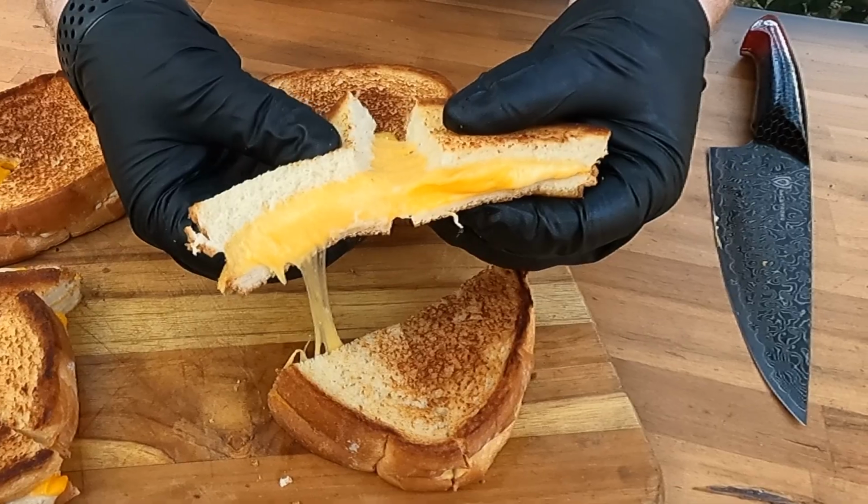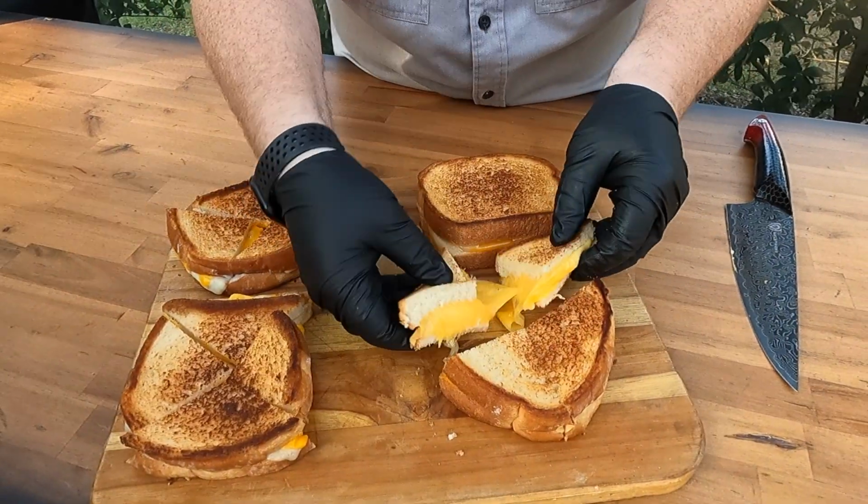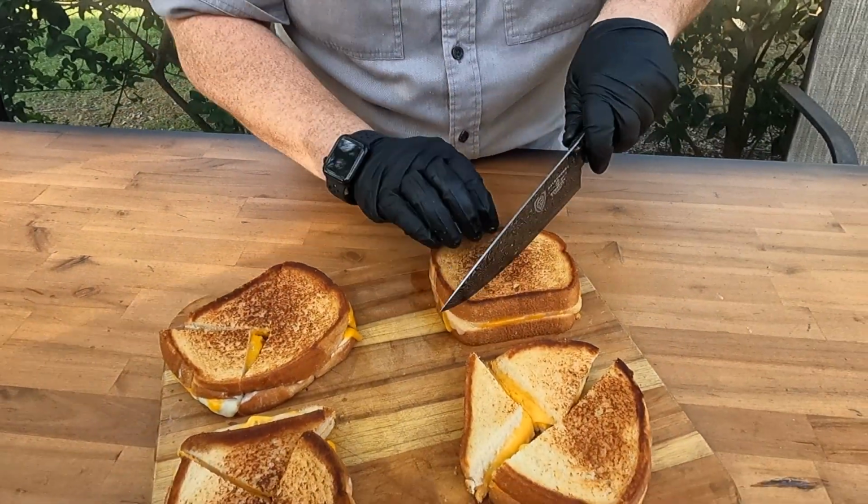Oh yeah, that's what I figured. That's what I was expecting with the American and Gouda. Gosh, that's the American and Gouda. I figured that one was going to be that way.